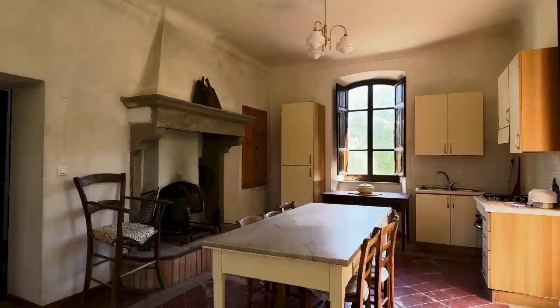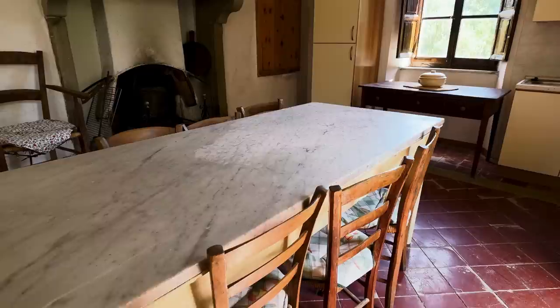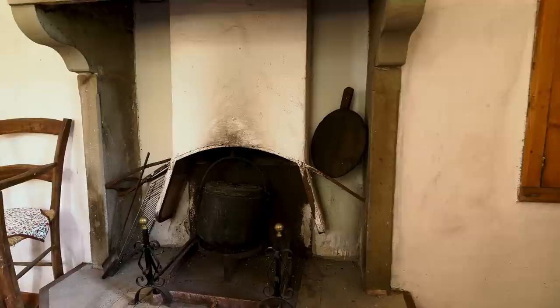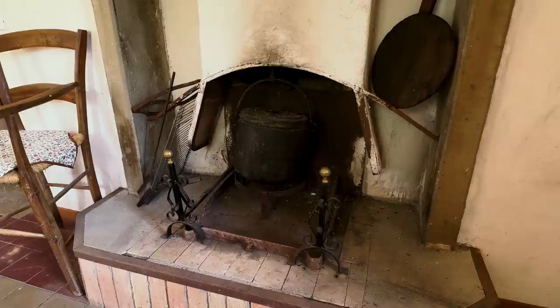I really do love these really old, painted kitchen tables with a whopping slab of marble on top. They are just gorgeous, aren't they? Oh, look at the fireplace. I'll get over there in a moment. Oh, it's got the pot in it. No microwave food for you today. I love the design of that, don't you? The way you put the fire underneath and those kind of wings coming down would have lapped the flames around the pot.